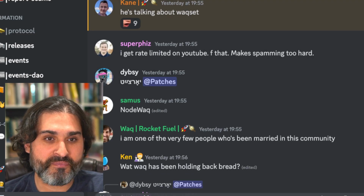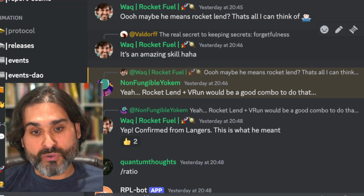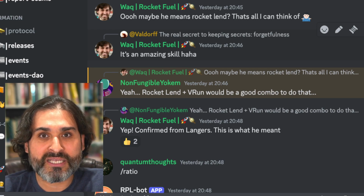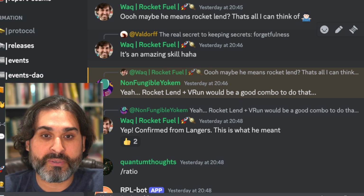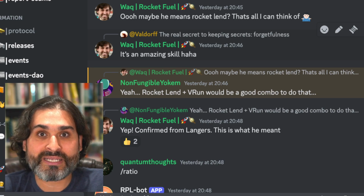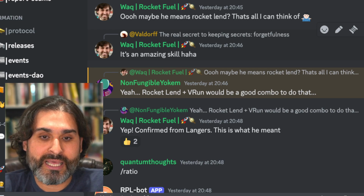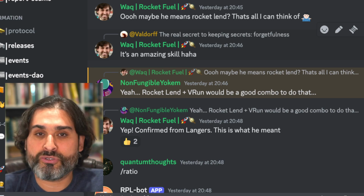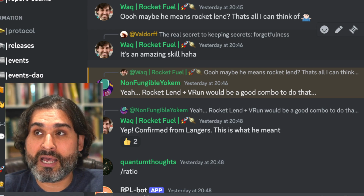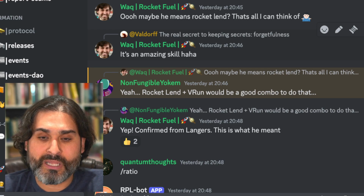It's actually a mixture of Rocket Lend and Varun together. Now, for those of you who don't know, Rocket Lend is a protocol/contract that Ramana is developing that will help people borrow RPL to stake on their validators. So this again is something that will break down the relationship between the RPL holder, the ETH holder, and the node operator. It will help you divide that out. And then Varun is like a staking service that Ramana and Owls and LFO and I think a couple of other people are working on together as well.